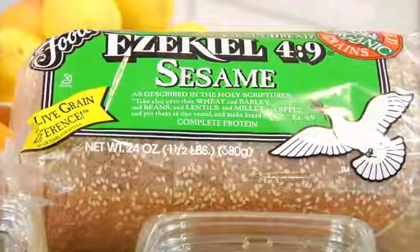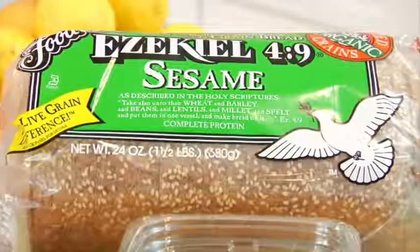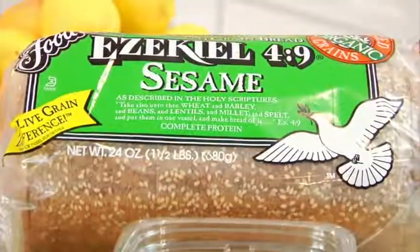Then I have my beloved Ezekiel bread. I'm always talking about Ezekiel bread. And it's just a whole grain sprouted bread. Great, it makes a great piece of toast, my friends.